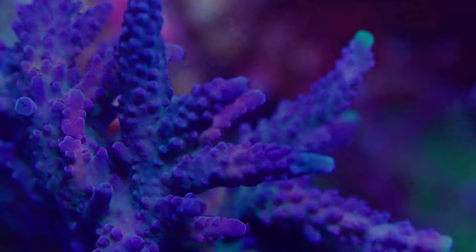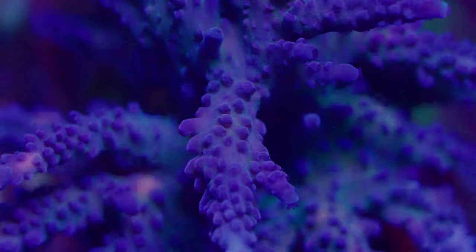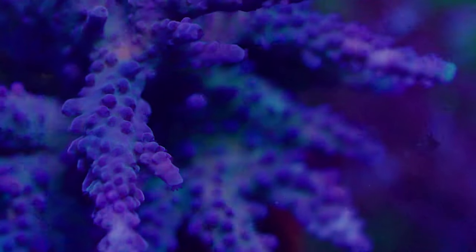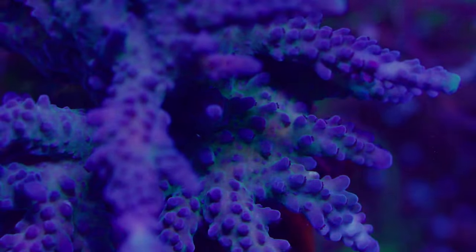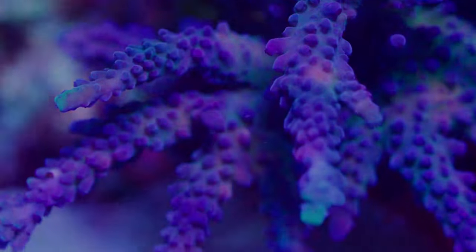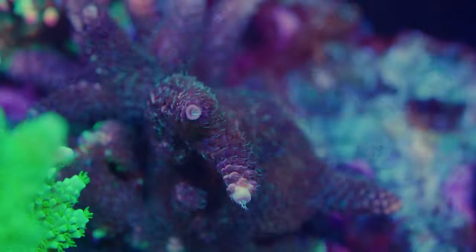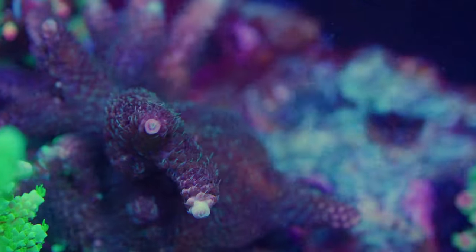I've definitely been getting a little bit more color out of the corals ever since I started doing the water changes. So I don't know if I can attribute that just to other trace elements that I do not add, or just other factors of the water change. Either I'm taking out toxins or something like that that's making the colors pop a little more.